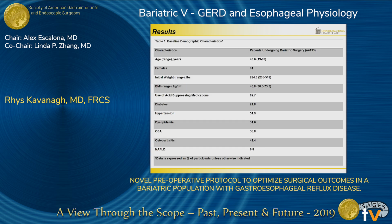So this is a busy slide, but I just want to show you that overall we identified 133 patients that would have been eligible to progress through this protocol. All of the patients were overwhelmingly female. Our average age was 43, and 82.7% of the patients that presented were on acid-suppressing medications at the time.